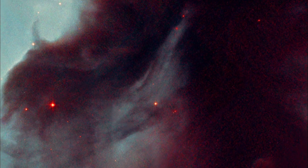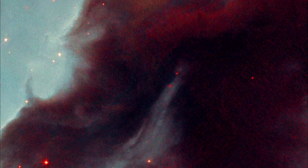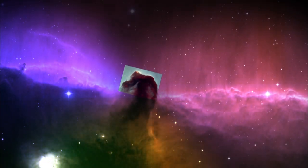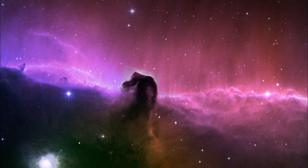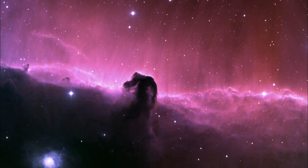Such dark clouds are often found in regions where new stars are forming. They are full of elements like carbon and silicon that are essential for creating solid, rocky planets like Earth. Once, the rocks and dirt that make up the ground beneath our feet began as tiny grains of dust swept into a dark cloud like this one.